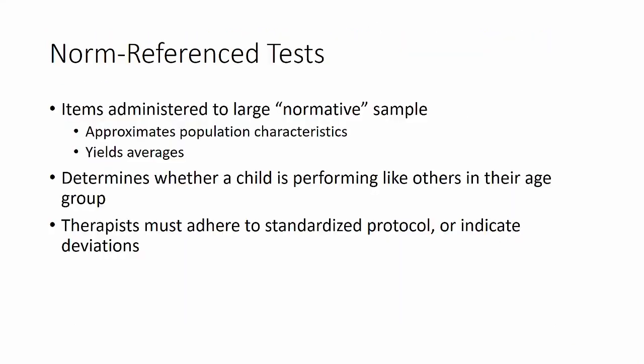So just zooming in on norm reference tests a little bit, all the items are administered to a large normative sample. In general, I think of large normative as like 2,000 people or so, and that's pretty common in pediatric development assessments. You will definitely see some assessments where the numbers are much smaller, and they standardize the tool on 1,000 kids or on 400 kids, and so that's something to be aware of. How much stock are you going to put in this tool or that tool? If they have a big population to compare against, well then we're approximating the actual population characteristics, and then we're going to put more weight into the numbers.